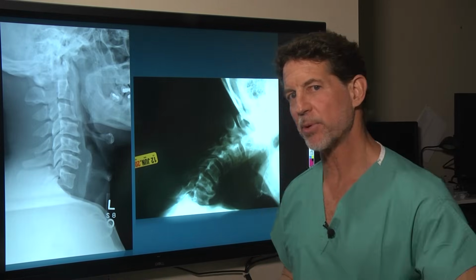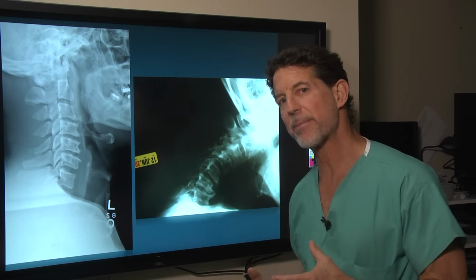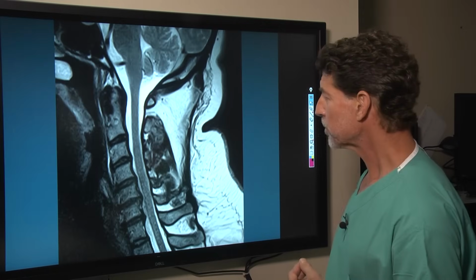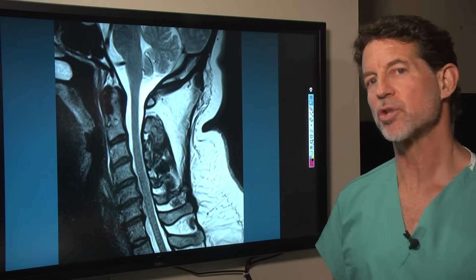So why does this happen? Why do we get a post-laminectomy kyphosis? Why does the head fall down after a procedure? And the answer is in the structure that holds the head up.